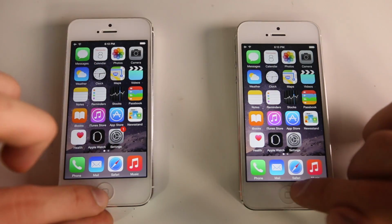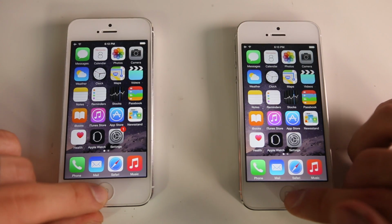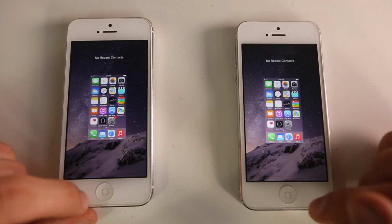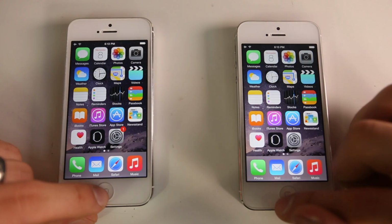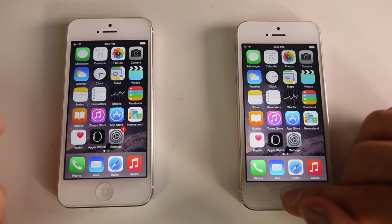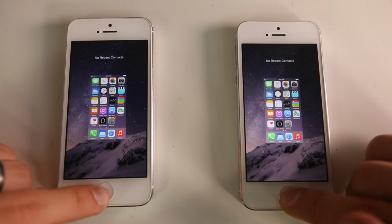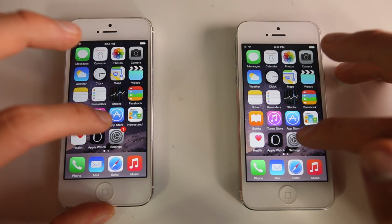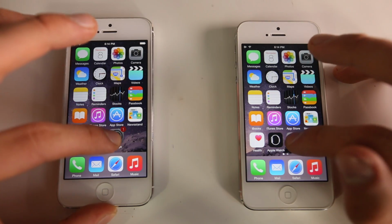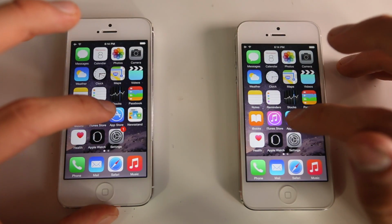All right, so let's go ahead and launch a couple applications, see if there's any difference in the user interface and all the animations. So let's go to the app switcher. If you'll notice on 8.3, it seems a little bit smoother. Like on 8.2, it just jumps in there right away. On 8.3, it eases into it. Let me do that again. So there certainly is a little bit of a difference there. I don't know if you guys see it, but I can. You're going to be opening up applications. There's a little bit of a different animation. So that's just about the same. Let's load up the App Store.